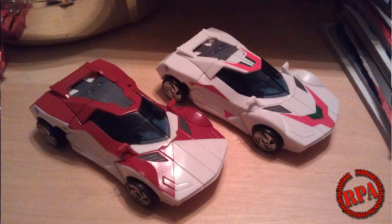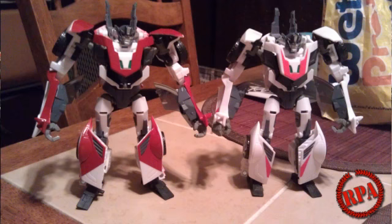I have taken care of that since, but this gives you an idea of what it looks like compared to the regular Wheeljack. Now another thing is I left the spoiler red. I was thinking I should have left it white, but I think it looks pretty cool like that. And here it is in robot mode. The pictures are a little dark. I used my cell phone, but this is more like a sneak peek. I'll do a nice little write-up on it, hopefully.